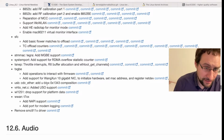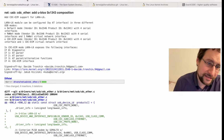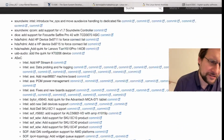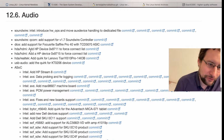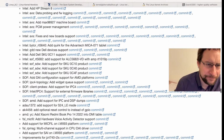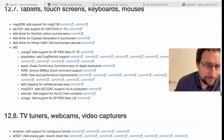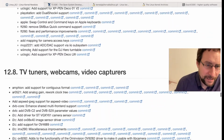Here's also add uBlox composition. It's probably also just another device ID. In a way, it is crazy that this stuff is not more generic and that we still on a daily basis need to add some device IDs here and there. It's like, yeah, approaching 30 minutes. Audio, SoundWire, ASoC for this Advanced Linux Sound Architecture, system on chip support, tablet, touchscreen, keyboard, mouse, driver, Cypress, Semtech, HID, Apple.